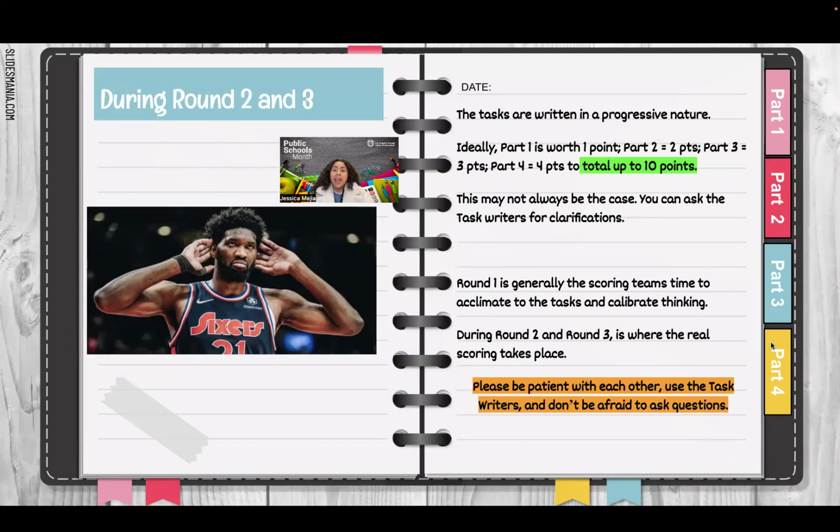All right. And so the tasks are written in a progressive nature. So ideally, part 1 is usually around 1 point, part 2, 2, 3, and 4 for a total of 10 points. This may not always be the case, but if you have any clarifying questions, you can ask the scoring room lead. Round 1 is generally the scoring team's time to acclimate to the task and calibrate thinking.